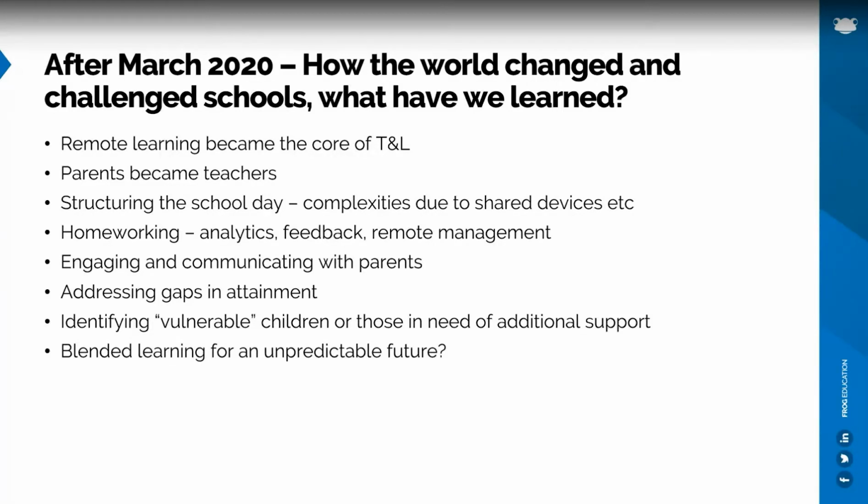But in early days, it was an immediate need for remote learning, and a lot of schools just went along the cover route. The expectation was that parents became, in some ways, the teachers, because they were guiding their children through the school day. It was all very quick. So structuring the school day and giving a clear timetable of remote learning was actually quite complex due to things like shared devices across the household, and parents being at home as well. And also, in some cases, I know out in some of the countries that we work in Asia, the internet access was also a bit of a barrier.